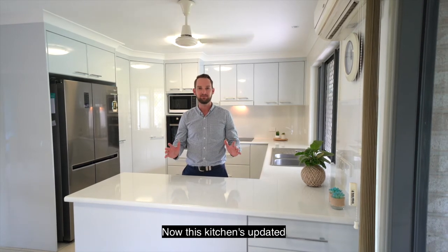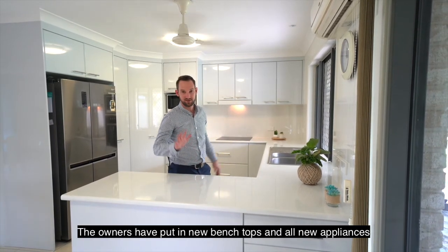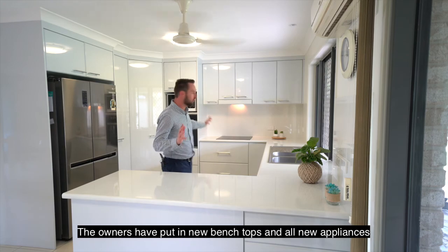Now this kitchen's been updated. It's got two packed cupboards. The owners have put in new bench tops and all new appliances.